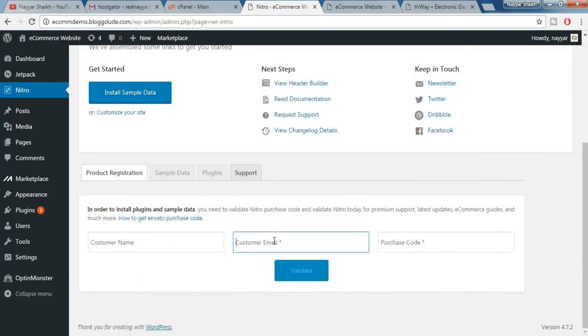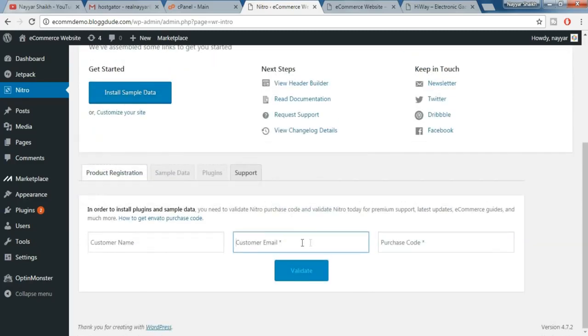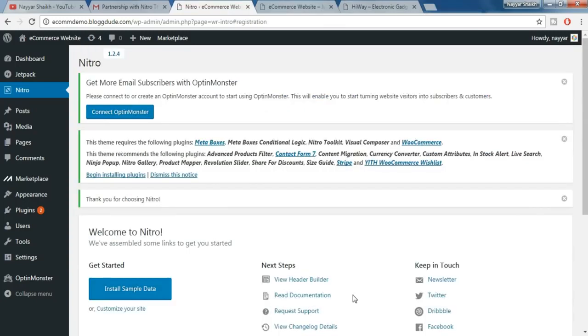Here as you can see, you have to put in your email address and purchase code which you will get with this theme. So first thing you have to do is this, because until and unless you do this, you won't be able to take advantage of all these premium plugins. So go ahead and put in your email address and purchase code. Okay guys, so once you put in the email address and your purchase code, you'll get this message: thank you for choosing Nitro. Now what we have to do is install all the plugins which we need.